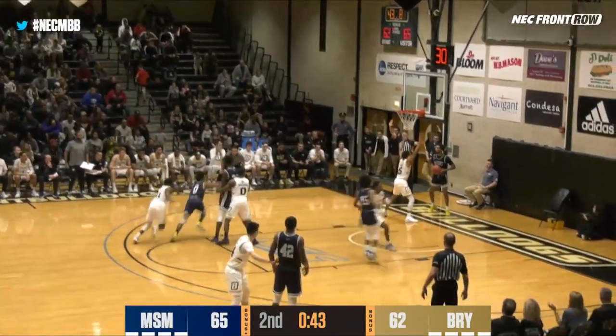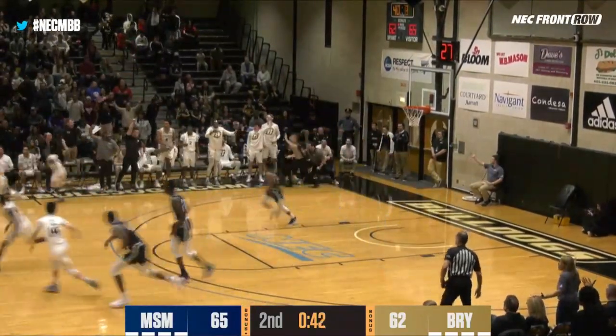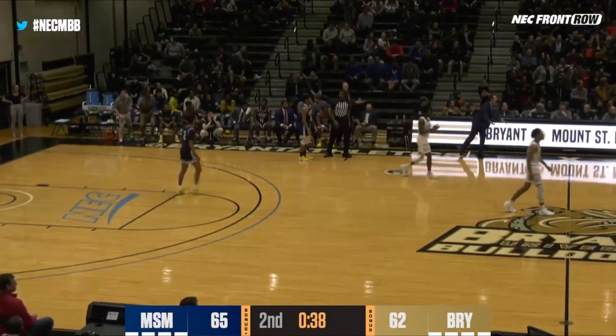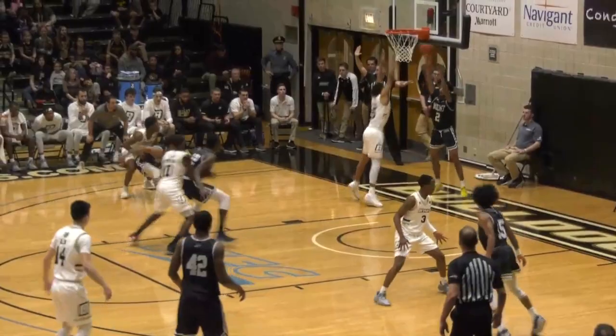But they're pressing all over the place. Gibbs looking to get it in. It hit something. It hit the backboard. You can't do that. It hit the backboard and they didn't call it. You can't do that. Hang on. And, well, Bryant gets the ball anyway on a turnover. But the inbounds pass hit the side of the backboard. And they didn't call it.